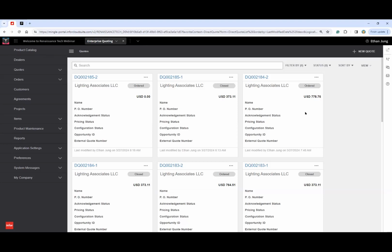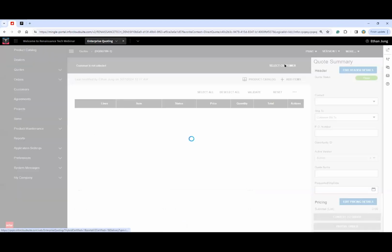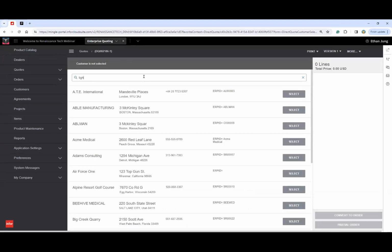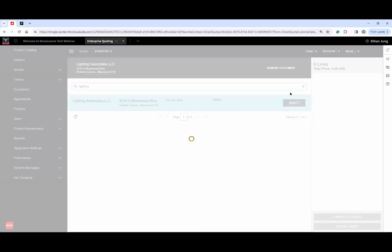So what I'm going to do is create a quote for an existing client called Lighting Associates. So I click here on the upper right-hand corner and click New Quote. As I click on New Quote, I'm going to select a customer. I'm going to type in Lighting Associates. Go ahead, select Lighting Associates.